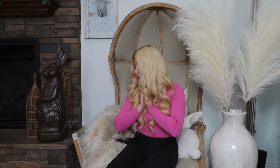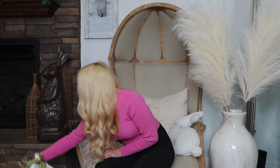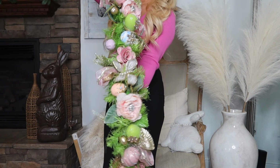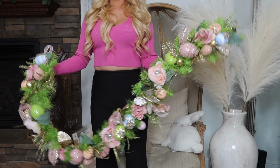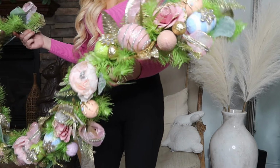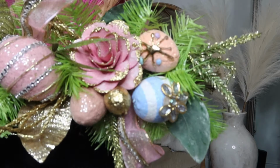But now I want to get to the fun Easter spring stuff that I picked up. I found this gorgeous garland, and they had a little topiary to match, but I thought the garland would go good with my tablescape. That's what I was thinking, where could I put this? But let me show you how cute this garland is. This is how big it is. I'm not sure of the measurements, but I will give you a close view.